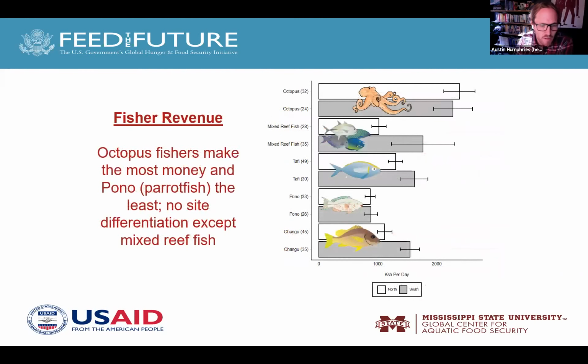When looking at fisher revenue, we can see some differences here as well. There are not too many differences between North and South Coast within the same fishery or the same organism, but you do see some differentiation in how much fishers are making depending on what they're targeting. So you see octopus fishers are making the most and parrotfish the least, pono. Next slide, Jared.